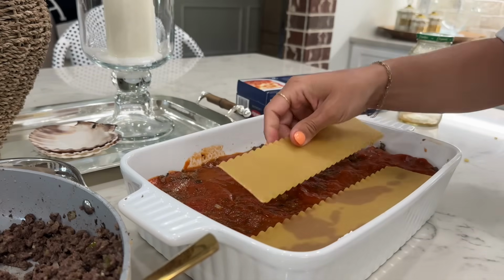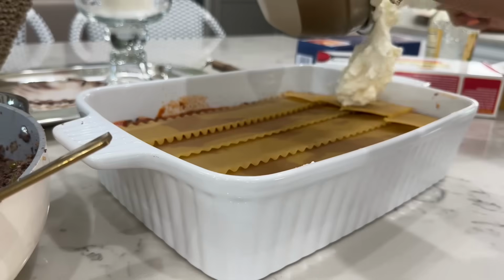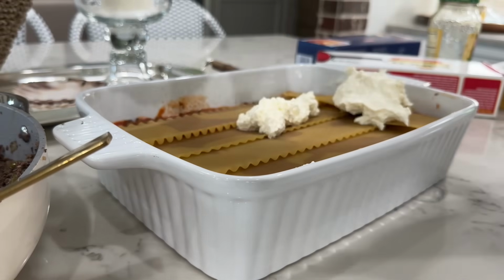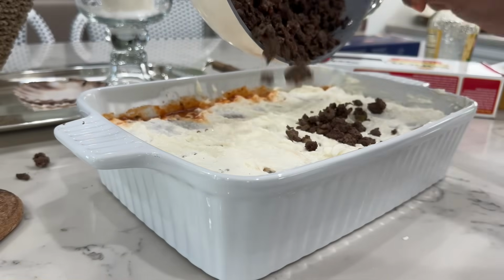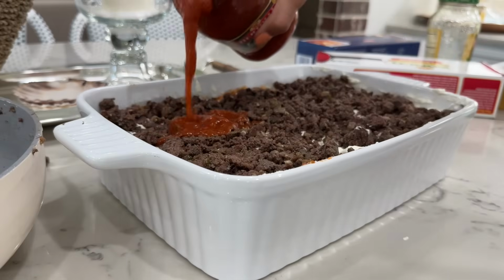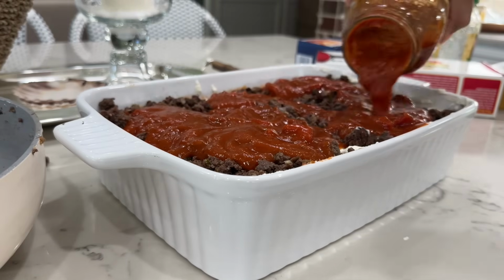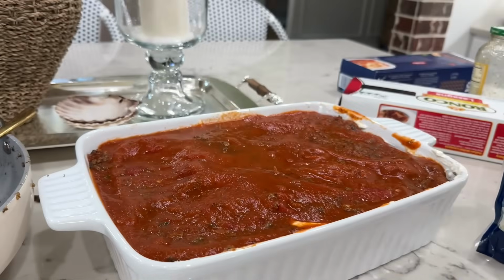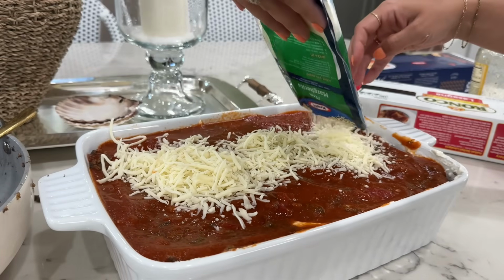So I basically do 2 layering steps, and then after that we are going to top it with mozzarella cheese and then put it in the oven, I believe for 350 for about 30 to 45 minutes, depending on how hot your oven gets. And so, again, really easy to do. I did cover it with tinfoil, baked it, we got it out, and we had this for Thursday night supper, and then I also ate on it for Friday for lunch while I was filming this video.